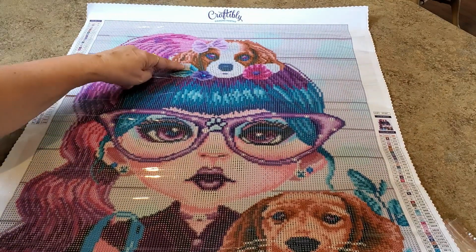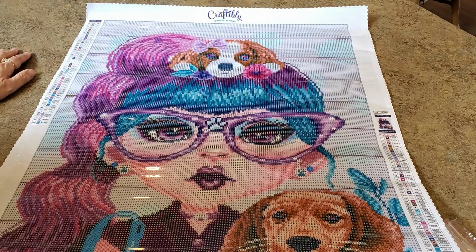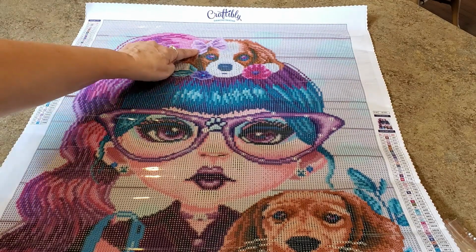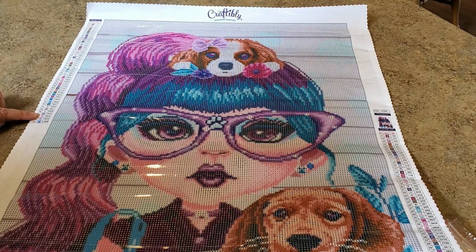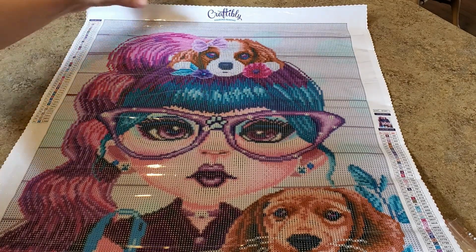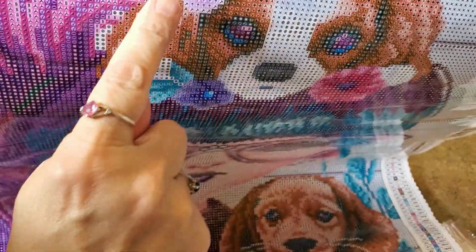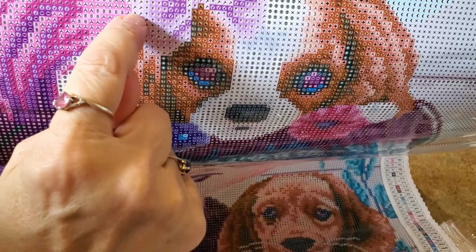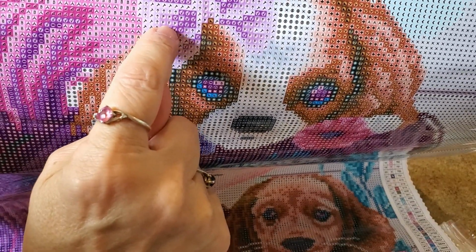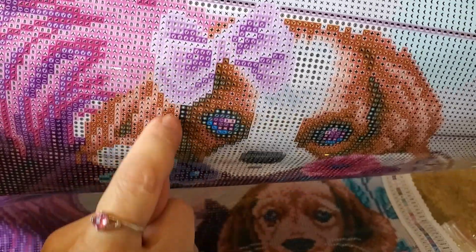Up here, and in the dog, the puppy dog has white ABs too. Oh my goodness, I hope this bow is all AB. Let's see. We got the check mark, the F, and it's not a T, but it's like a sideways T. So look at check mark, F, this sideways. It's going to be mostly AB, the bow.